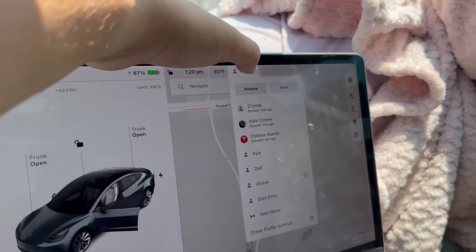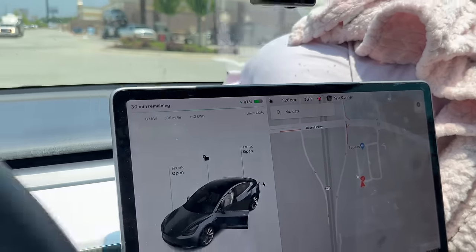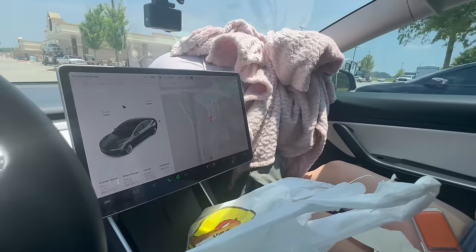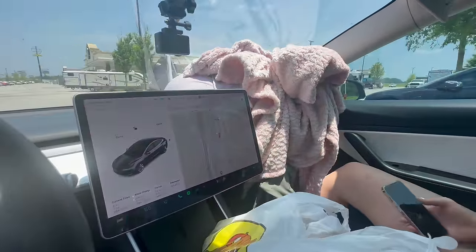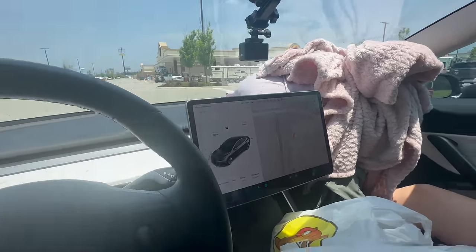I was wondering why the seat went to a crazy position. Let's go to Kyle's profile. Nice and cool in here. Best part of a Tesla is it just stays cool when you leave it. It's toasty out there. Not used to this heat anymore. Yeah, 93 degrees and it's just starting. This weekend's gonna be real toasty around here, but we'll relax.